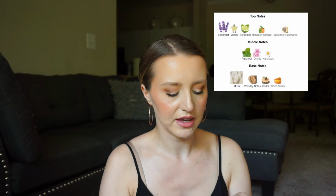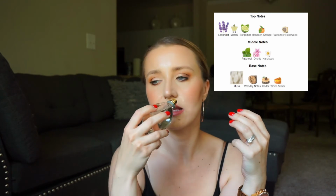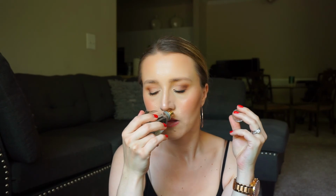This is very much like a regular bar of soap that you see at your grandma's house, to be honest with you. And that's not a bad thing, because I do like this scent. It's very musky, very clean. I know men like this one, but I don't see this on a 15-year-old girl. I definitely see it on 25 and up, but you know, you can wear whatever you want to, of course.